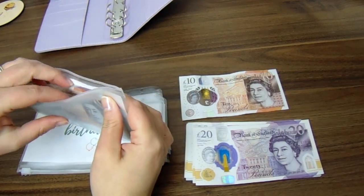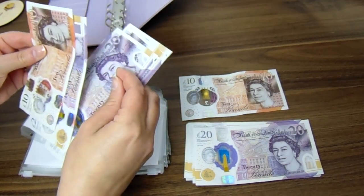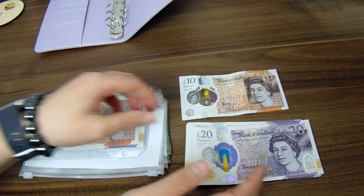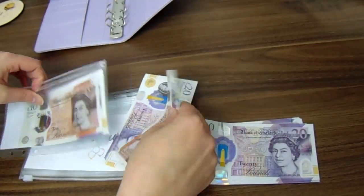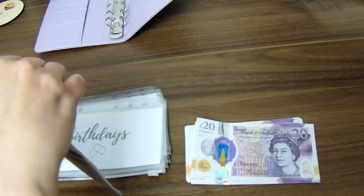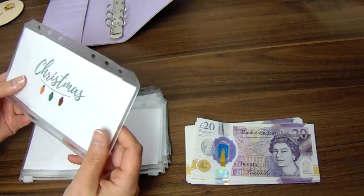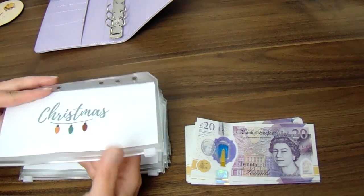So how much have I got in here so far? 20. I've got £110 in the Christmas one at the moment, and I'm going to put £30 in there. So 20 and the only 10 that's available. That makes that £140 in there for Christmas. I do have a number in mind that I want that to get to, and we're not there yet, so we'll leave it in there. So £30 has gone into the Christmas sinking fund, and that's looking pretty good so far. So that's the first one done.